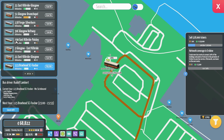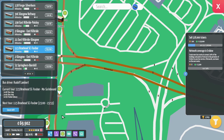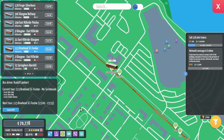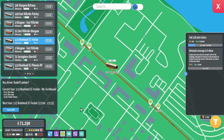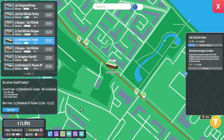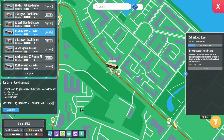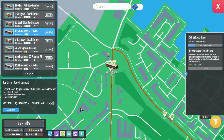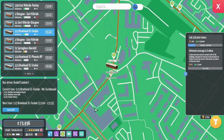Oh no, I didn't want to plan route. I wanted to decline. Oh, there we go. So the 115, it goes down this back way, rather than going sort of down the main road into Renfrew. There's a lot of bus stop on both of these routes.